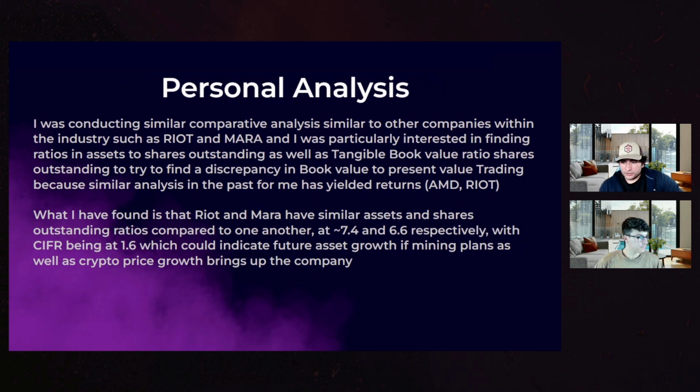Riot and Mara have similar assets and shares outstanding ratios compared to one another, 7.4 and 6.6 respectively, and Cipher being at 1.6, which could indicate future asset growth if mining plans as well as crypto price growth brings up the company. Again, they have about a third as much assets. That means they're about a third or fourth the value of it, at least from my analysis and compared to these ratios. There's a lot of room for growth.